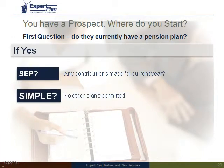A simple? Well, if you have a simple in place right now, your answer is real simple for right now. You can't put another pension plan in place if your prospect has a simple already in place for the current year. You can replace the simple for the future years but you cannot do anything for right now.